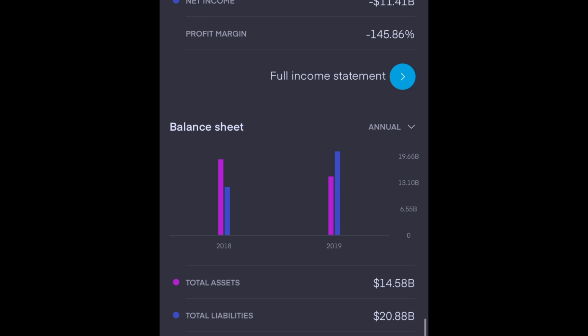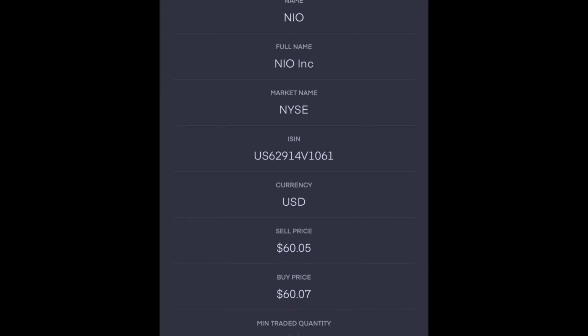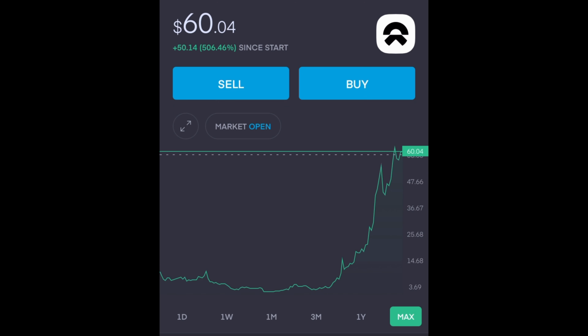Now, they're billions of pounds in debt. Like most of these things, they need the money to get off the ground to start with, so they've got lots of venture capitalists. It's a very hot stock in terms of people wanting to get in on it, and I hope that this $60 turns into $800 in the next year or so, as NIO grow and get into new markets.